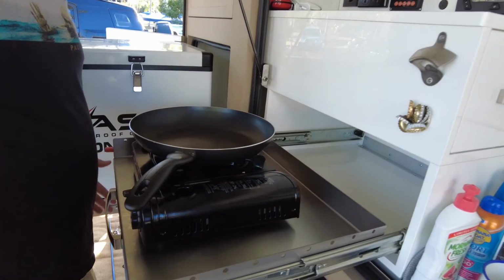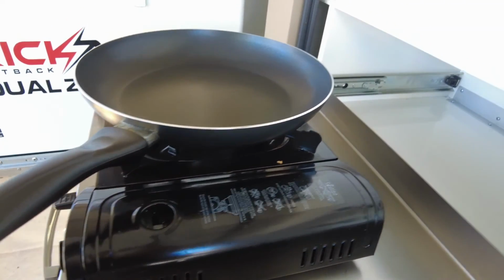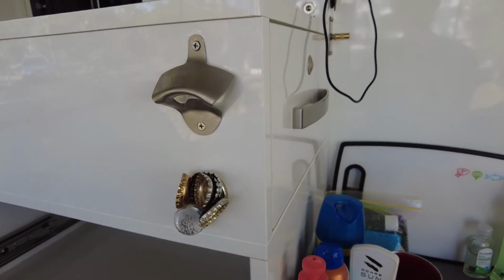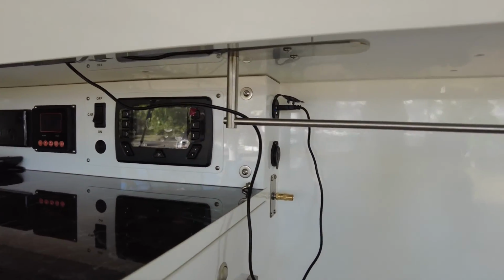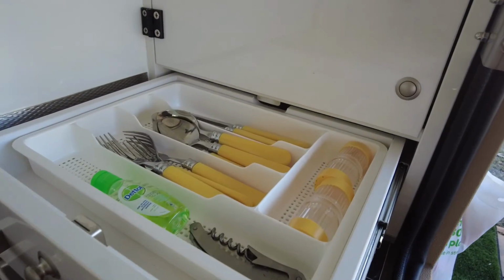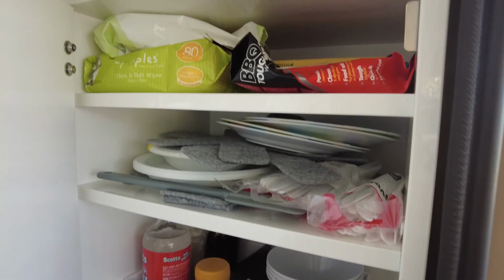And this is our little stove area. It's just a little gas one for the time being, but it works fine. And up here we have our bottle opener, and this little magnetic thing, so it catches all the bottle tops. That's something that we added, and we also got this paper towel rack added as well. So down here we have the space for our cutlery, and more storage space for plates and cups and things.